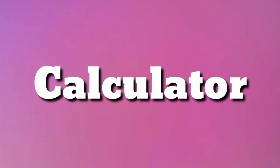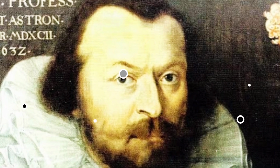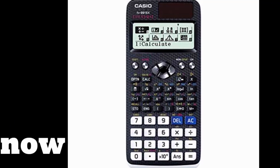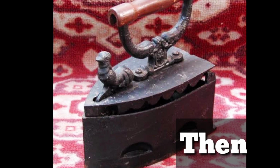Calculator, guys. Apart from the abacus, the first adding machine was invented in 1623 by Wilhelm Schickard. Then it changed through years. Nextly, iron machine. Clothes used to be ironed by a person holding coal in a cast iron box. Later we got cast iron coal boxes and then the electrical ones.